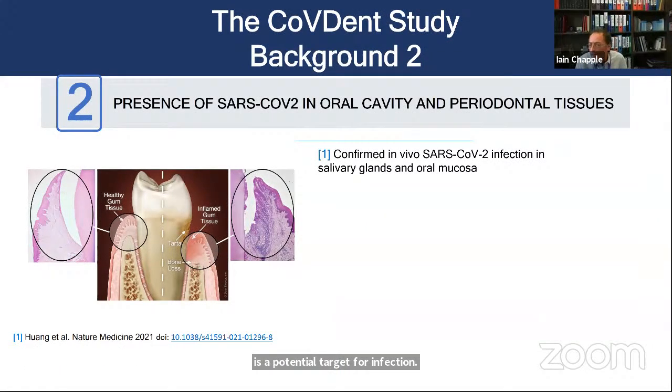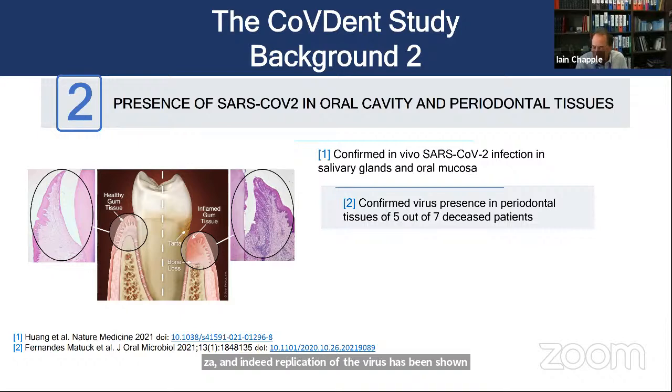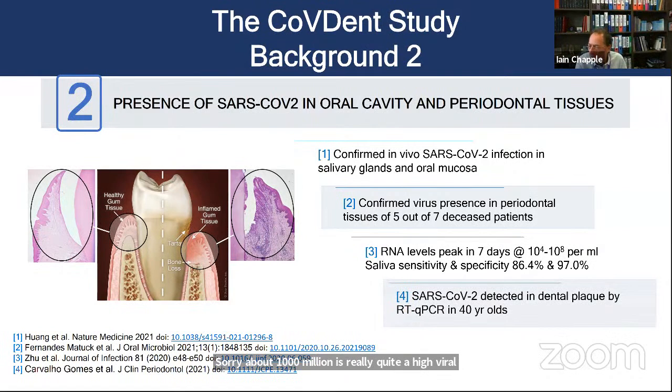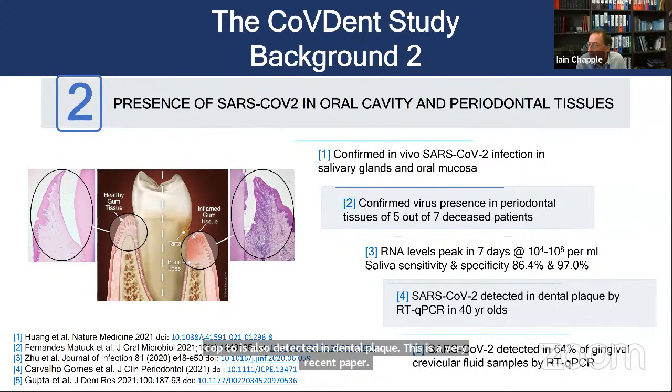So the other things that we know, and some of these papers have been referenced already, is that SARS-CoV-2 infection has been confirmed in salivary glands and oral mucosa, and indeed replication of the virus has been shown in those tissues. In post-mortem studies, the virus has been shown within periodontal tissues, and saliva RNA levels peak at about 7 days, and as Panema showed, somewhere between 10 to the 4 and 10 to the 8 per mil, which is about 1,000 million, is really quite a high viral load that can be present in saliva. SARS-CoV-2 is also detected in dental plaque. This is a very recent paper by Sabrina Gomez and colleagues, and then also, as you would expect, within crevicular fluid.